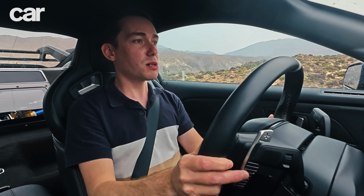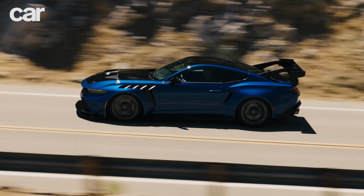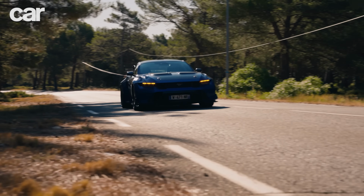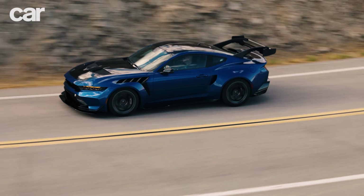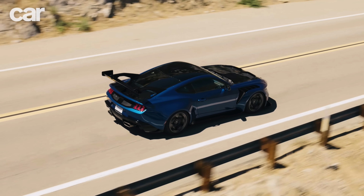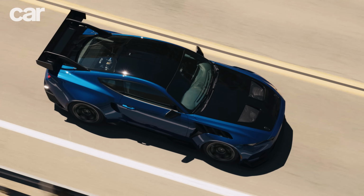Power figures are generous to say the least. 814 brake horsepower and 664 pounds-foot of torque. They don't quote a 0 to 62 mile an hour time, but safe to say, when it's dry, it's in the low 3 seconds. Top speed, meanwhile, is just over 200 miles an hour. So it's ballistically quick. But for me, it's not so much about the numbers, but how this engine feels and how it sounds.